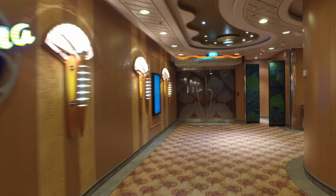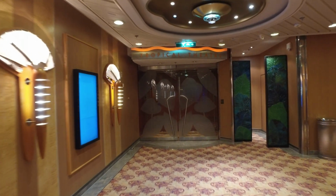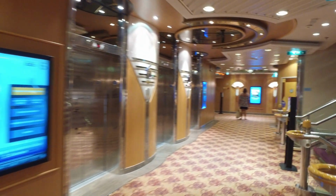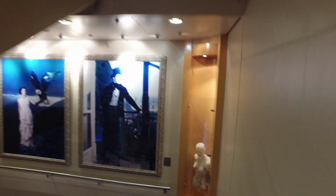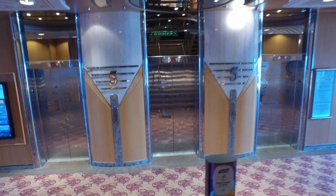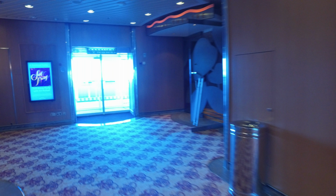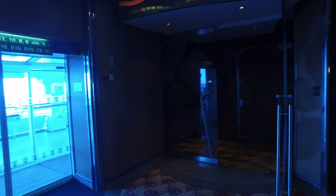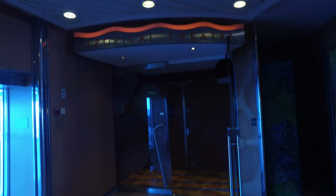And of course, here's the main theater, the Tropical Theater. It's closed right now, so we can't go in there. But that's where it is. Let's head down a level. And here's the other entrance to the theater. Yes, the theater is actually two levels, on deck 5 and deck 6.